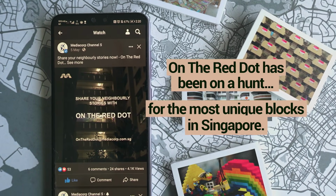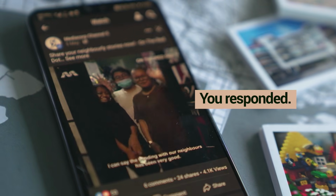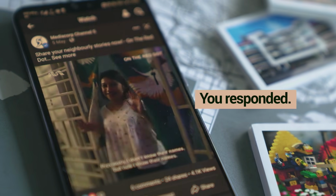I can say the bonding with the neighbour is very, very good. Last night I didn't know their names, now I know their names.